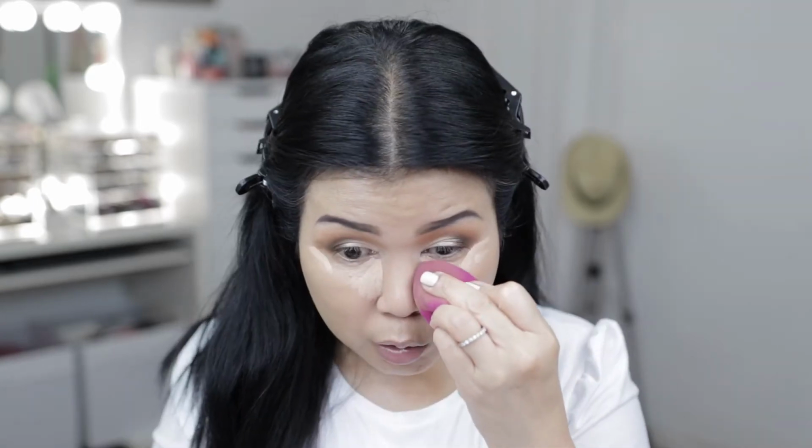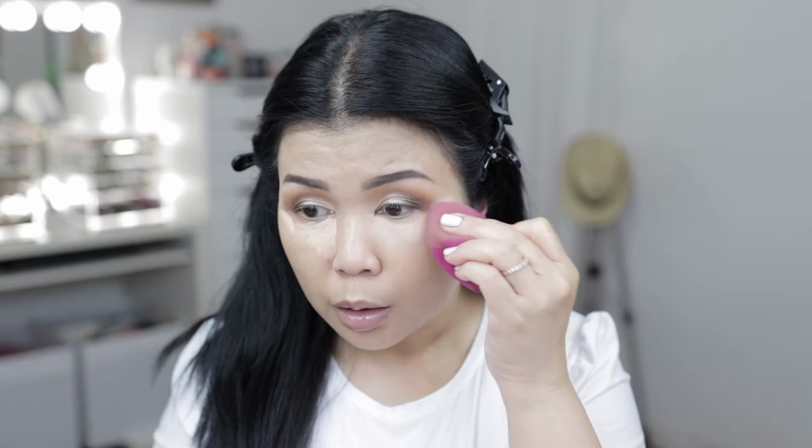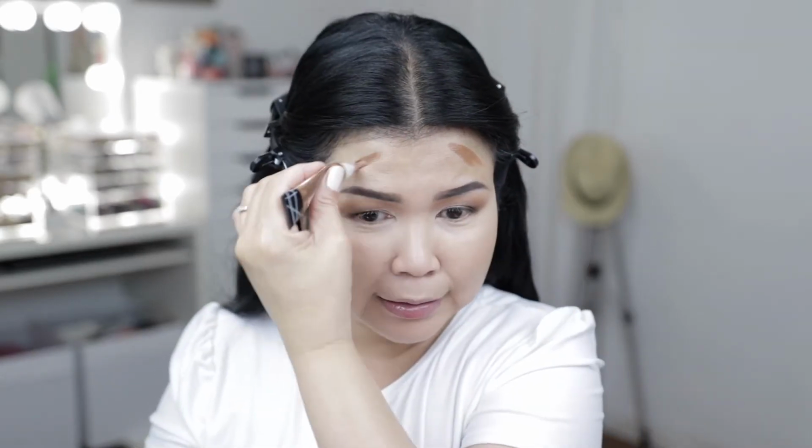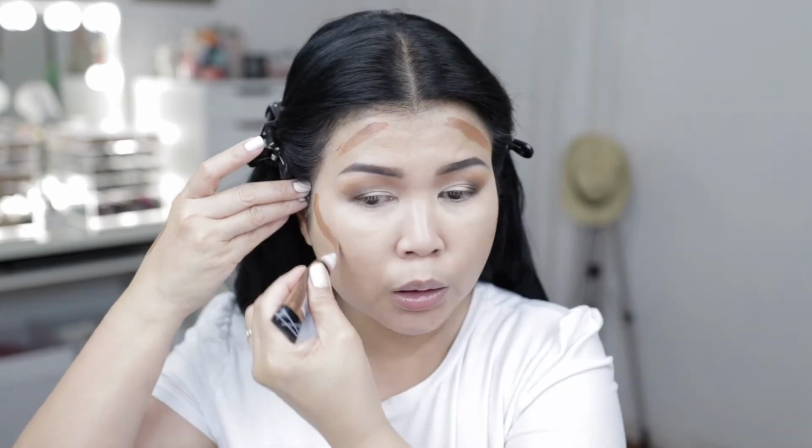I'm going back in with the E.L.F. sponge. Next up, we're going to contour using the darker shade from LA Girl, and this is in the shade Chestnut. I'm going to put a little. This is the easiest contour method that I've learned.